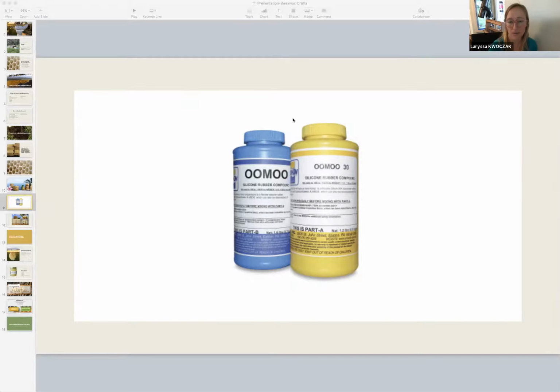And this is about $30-some for the container, and it'll make one large candle mold or 2 or 3 smaller ones.